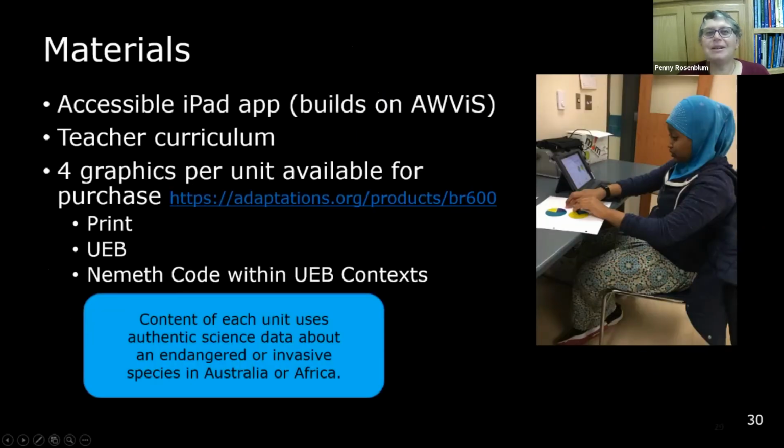All right, so what materials come with AnimalWatch VI Building Graphics Literacy? An accessible iPad app. Again, this app builds on AnimalWatch VI Suite, but they are two different products. Very similar layout, and both work on iPad. You can use one before the other. You don't have to use AnimalWatch VI Suite before you use AnimalWatch VI Building Graphics Literacy, but most people probably do want to do it in that order.